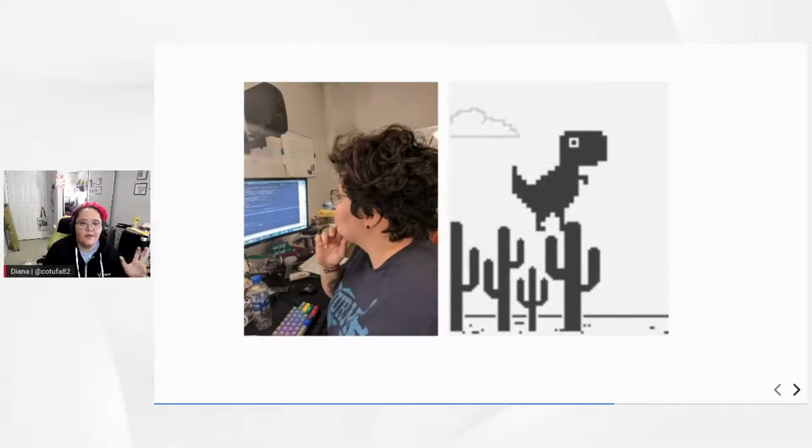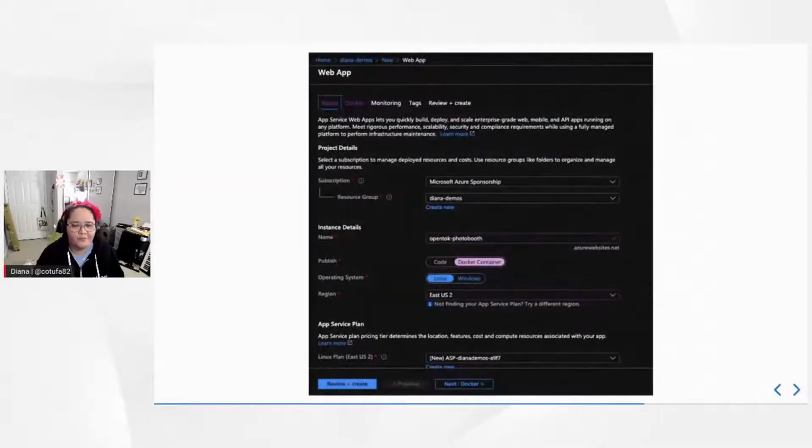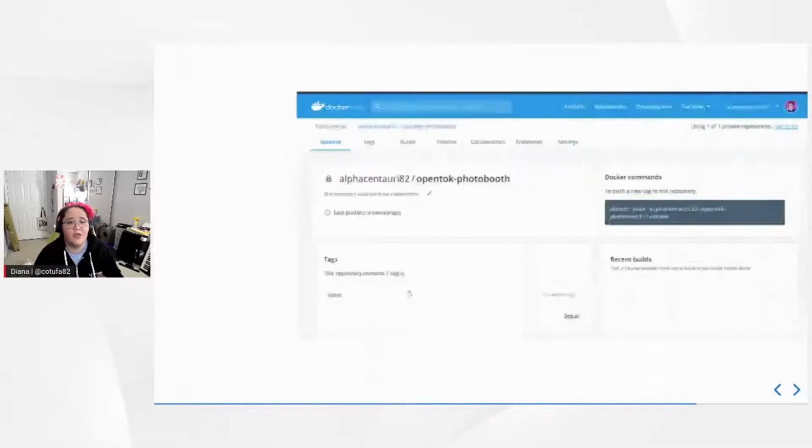Then it's time for my favorite part: deployment, setting everything on fire. For this, I decided to use Azure App Service because it's much friendlier. We're basically configuring to deploy from a Docker container. You will see the repo. I'm using Docker Hub for my container, so it's much easier to do it.